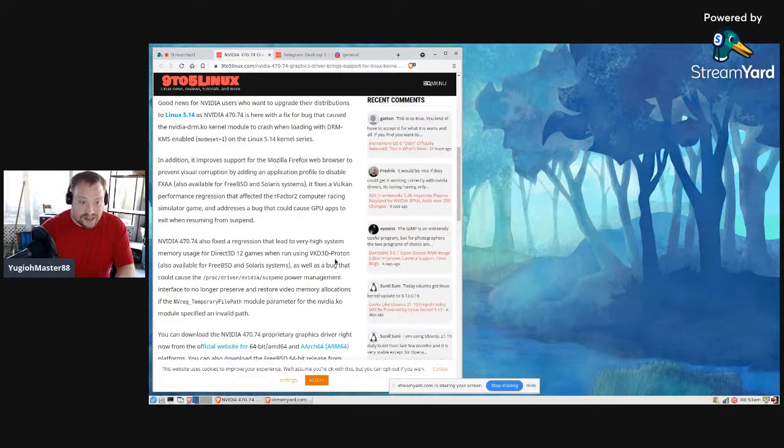It fixes a Vulkan performance regression that affected the rFactor 2 computer racing simulator game, and addresses a bug that would cause GPU apps to exit when resuming from suspension. 470.74 also fixed a regression that led to very high system memory usage for DirectX 12 games when run using VKD3D-Proton, also available for FreeBSD and Solaris systems, as well as a bug that could cause the NVIDIA suspend power management interface to no longer preserve and restore video memory allocations.